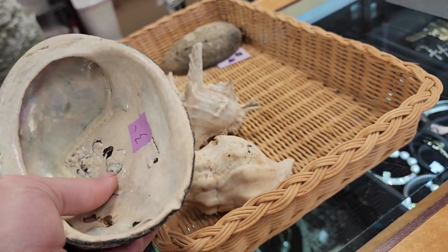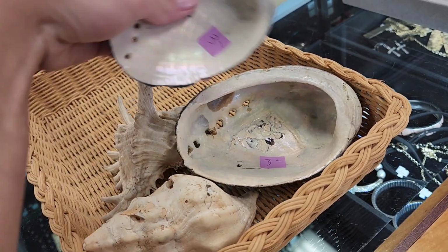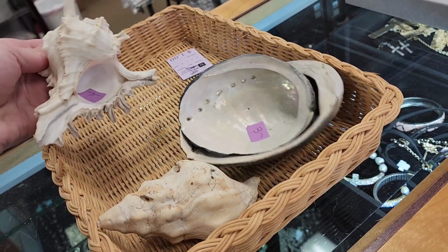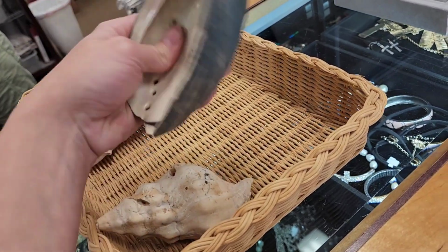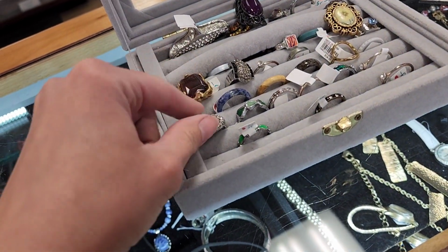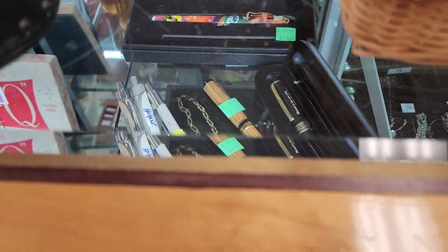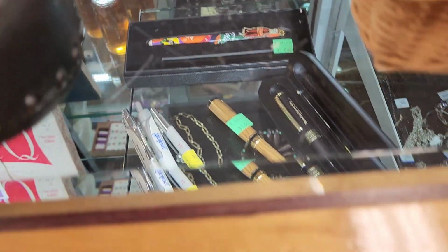And then they have these seashells. And I know sometimes the ones with that shiny color on the inside can sell well. But I'm thinking about keeping them, or at least keep one. The rings. I don't sell jewelry at all. They do have some pins back here. That one's a Coca-Cola pin, the one in the back.